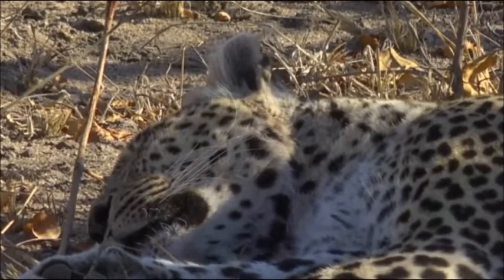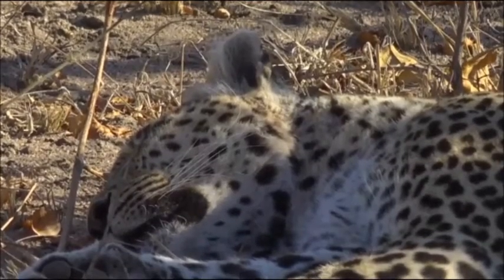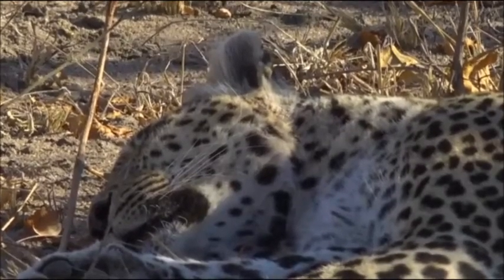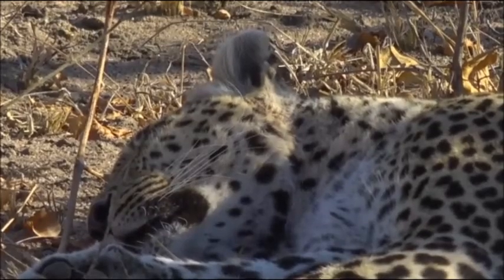The more you interfere with the numbers of the different cats, and the less you leave nature to do its thing, the harder it becomes for the different animal species. We don't realize the impact that we have until we've done it, which is why it's always best to let nature do her thing.